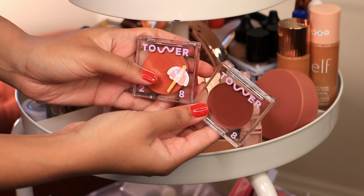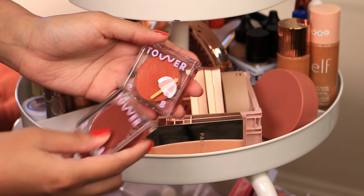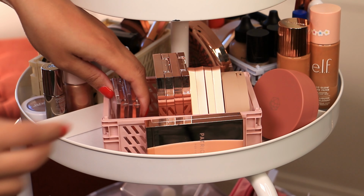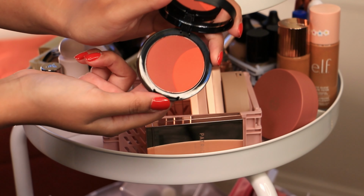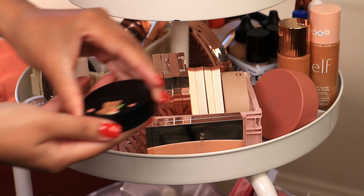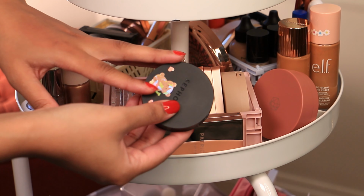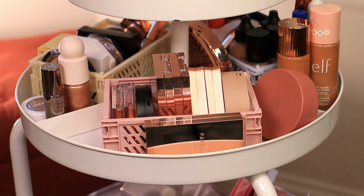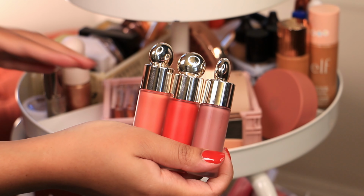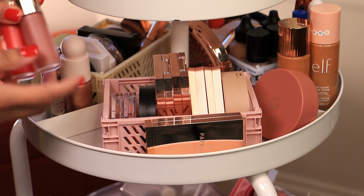I've got my 2 Tower 28 blushes. I just put this little sticker on here and it is making me so happy. And I'll stick these in the front. And then next to it, I'll put this Sephora Collection blush. This blush duo is one of my favorite things and they discontinued it, which is really sad because this burnt orange and terracotta red is just absolutely beautiful. I've got 3 Rare Beauty blushes to fit in here, so I think I'm just gonna scooch these over and see if they can slot in.